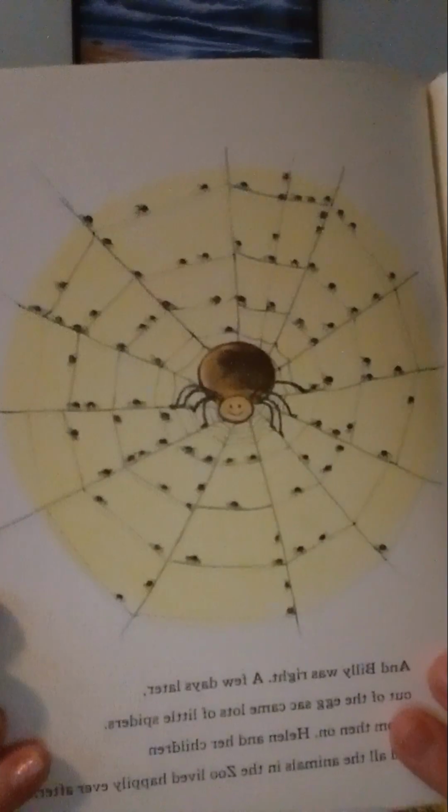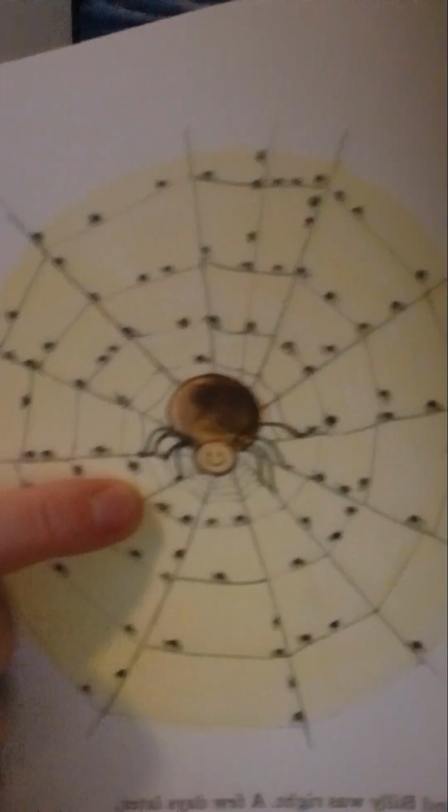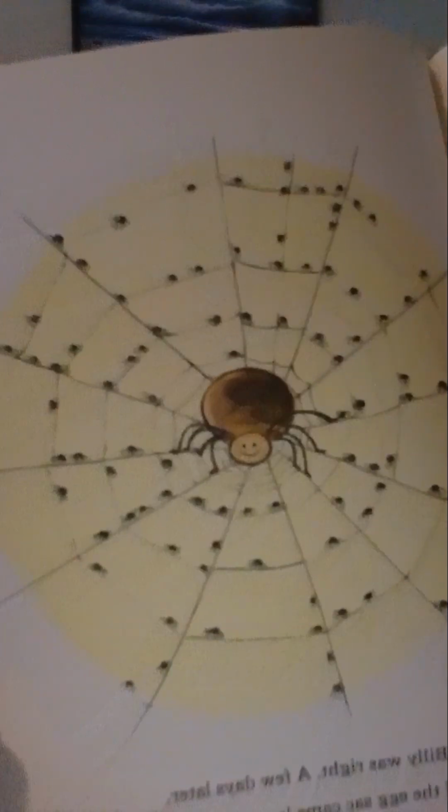From then on, Helen and her children and all the animals in the zoo lived happily ever after. That's a lot of babies, isn't it? You can see the smiley face on the spider. They don't quite look like that, but she looks happy. The end. And there she is hanging from the end.